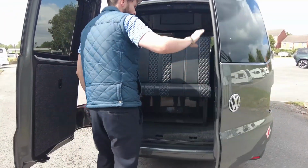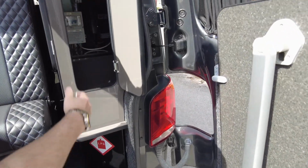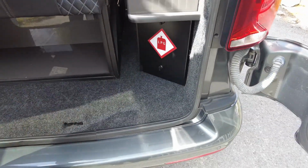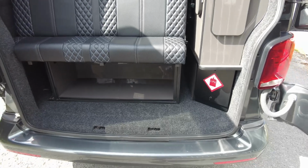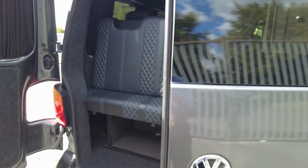In the back, you've got loads of storage, table storage just there as well, and then loads of little wardrobe space, and all your bits and features are in there. All your trips and stuff, easily accessible. Gas lockers just at the back as well, just there. So it's the Camping Gas 907 bottle you'll need. Yep. Shutting the doors now.